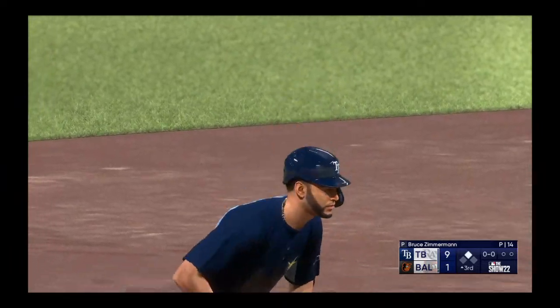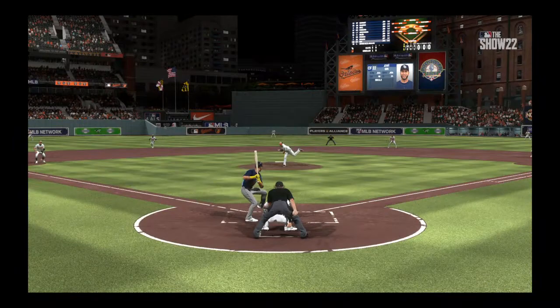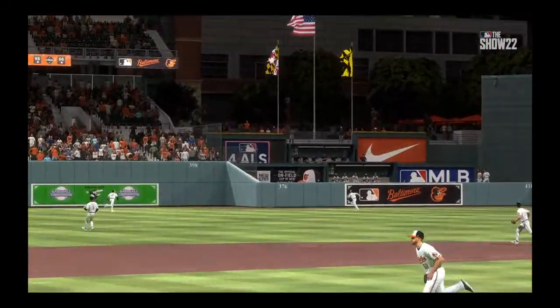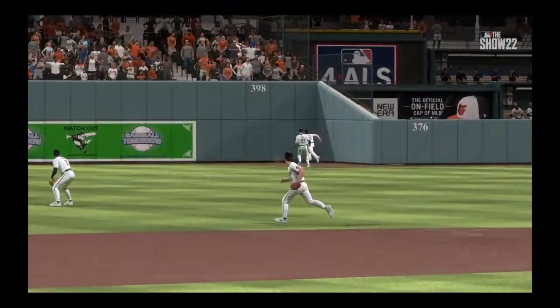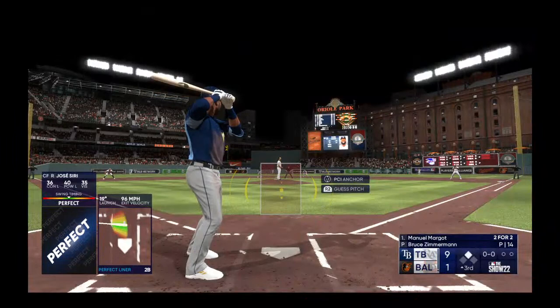Oh, that started and ended pretty quickly. No messing around right there. Off the bat, it was headed for the gap all the way. And as a hitter, you love seeing those as you take your first couple of steps out of the box. You know you've got some real estate to run on, and such a good feeling. Nice liner into the gap right there.